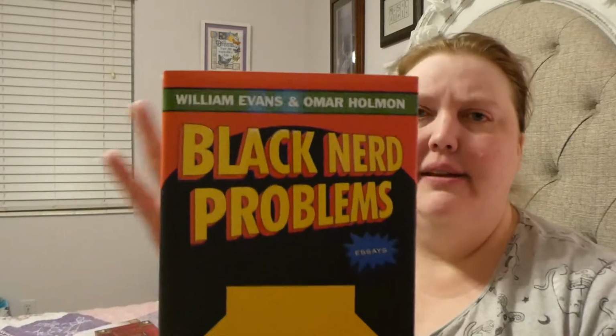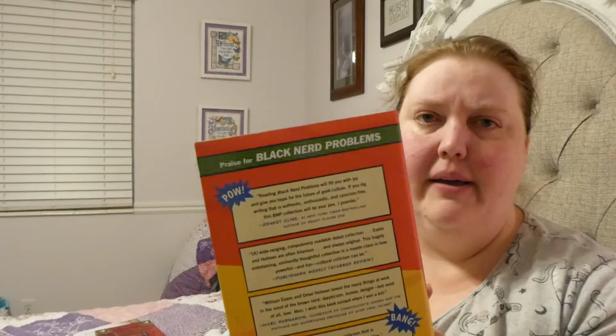This is by William Evans and Omar Holmon. If I remember correctly, this is a nonfiction. It does say essays right on there, and as you can see, this definitely has the orange, and then there's more in the back at the top there, so this fits that. So let's see what this is about.